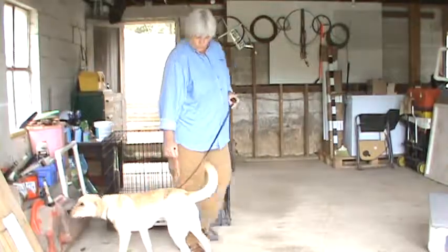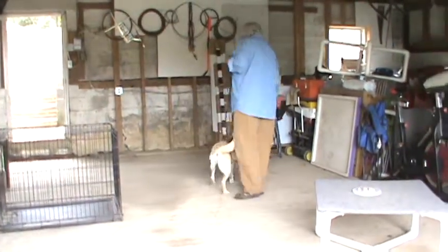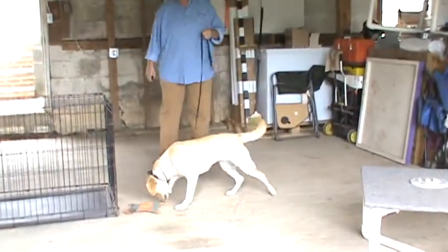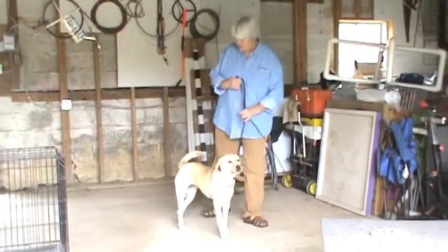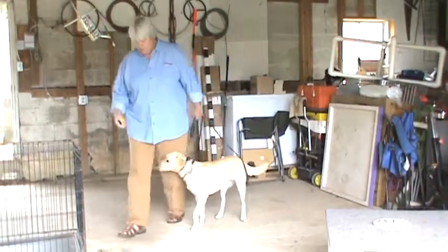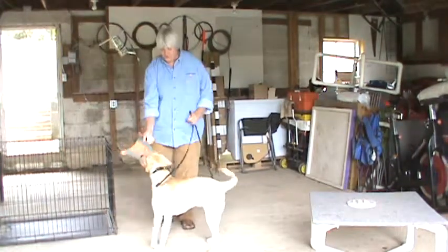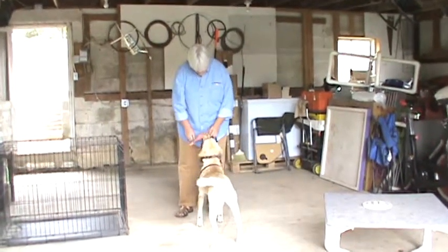Hey, what's this? Ooh, what's this? No? Okay. Alrighty then. Let's try tennis ball. Let's see if you like tennis balls. Good girl. You like to tug, huh? You want that, don't you?